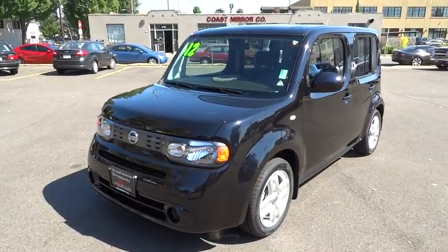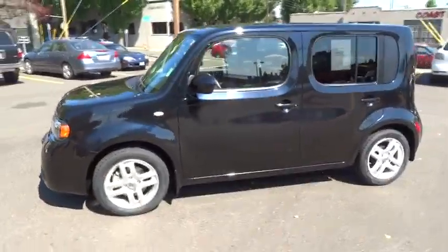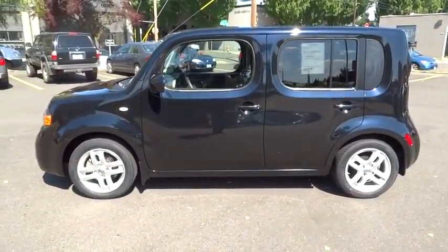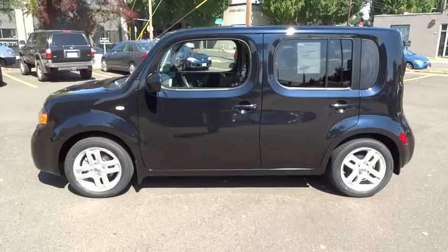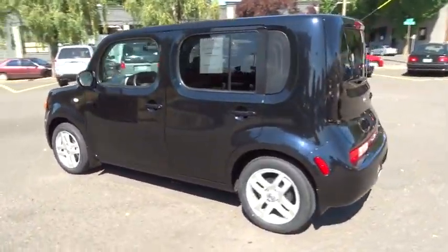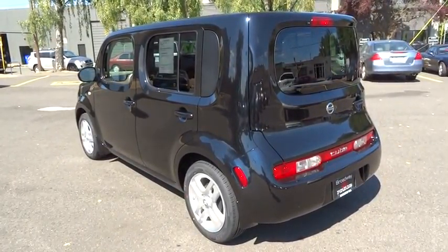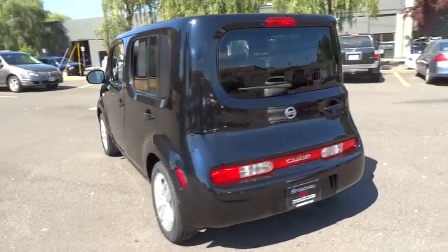2012 Cube. Over 50 standard safety features, one-of-a-kind accessories for personalizing, from colorful lighting to bold trim accents, and up to 31 highway miles per gallon, make the Nissan Cube the shape of things to come, and is priced below $20,000. This vehicle has less than 30,000 miles.